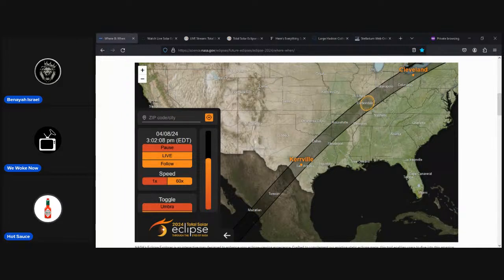Then in 2017 the eclipse happened, the first part. Then we were getting the warnings, like the pandemic and all these other things. And I believe that between 17 and today, 2024, that was their grace period to repent, and they didn't.